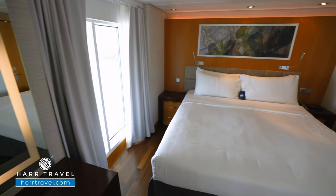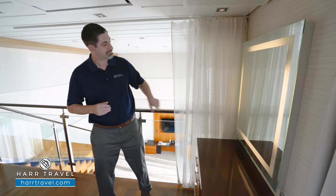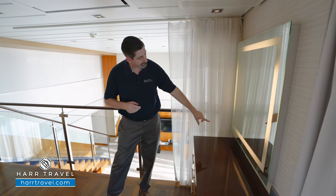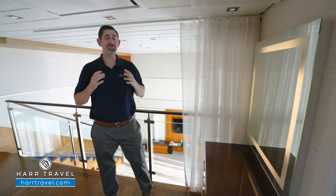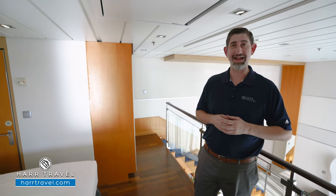Now tucked over in the corner here, you're gonna have your vanity. You have a large backlit magnifying mirror. You're also gonna find that you have two US plugs for charging and a European plug. Now I always bring extra European adapters and converters so I can take advantage of all the plugs in the space. Also in the drawer there, you're gonna have a hairdryer. Of course, you can have an extra one downstairs. All you have to do is ask.